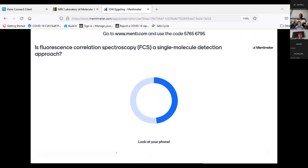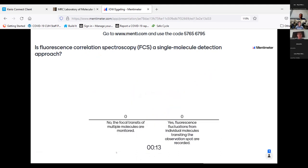Is FCS a single molecule detection approach? No, because the focal transits of multiple molecules are monitored, or yes, fluorescence fluctuations from individual molecules transiting the observation spot are monitored.